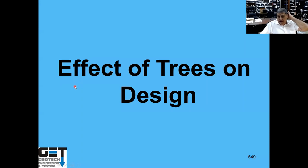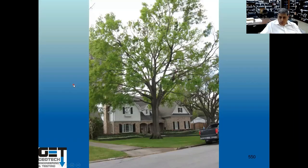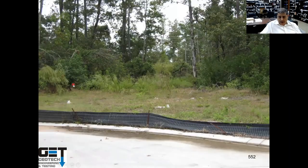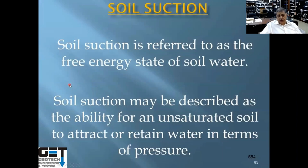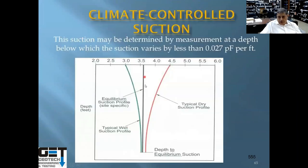Effect of trees on design. When you go out and take a tree out in a wooded site and you want to build a house, you take those trees out, you're changing the suction. Suction is a soil energy. Basically, soil suction may be described as the ability for an unsaturated soil to attract and retain water. These are for engineers. Initial equilibrium suction is about 3.4 in Houston. You go from equilibrium to dry, and equilibrium to wet for edge lift and center lift.